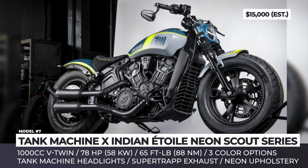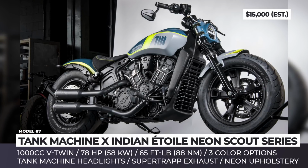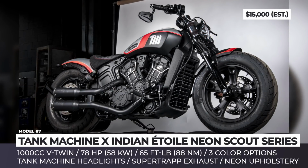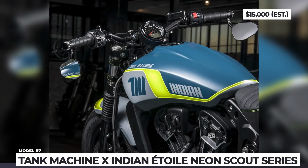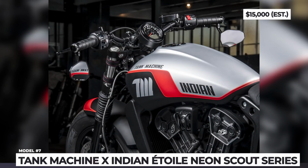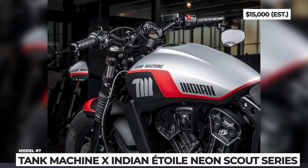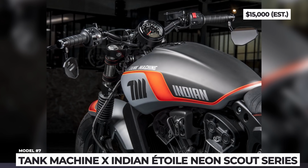Other additions include the unique headlight mounting plate with daytime running lights and a multifunctional rear light kit. The handlebars are inspired by the flat tracker race bikes, featuring integrated bar end mirrors and turn signals. Finishing the exterior overhaul are several performance bits, such as larger Avon Cobra chrome tires and a Super Trapp Black Edition exhaust. The powertrain gets no upgrades, so we're looking at a 1000cc V-twin with 78 HP and 65 pound-feet.